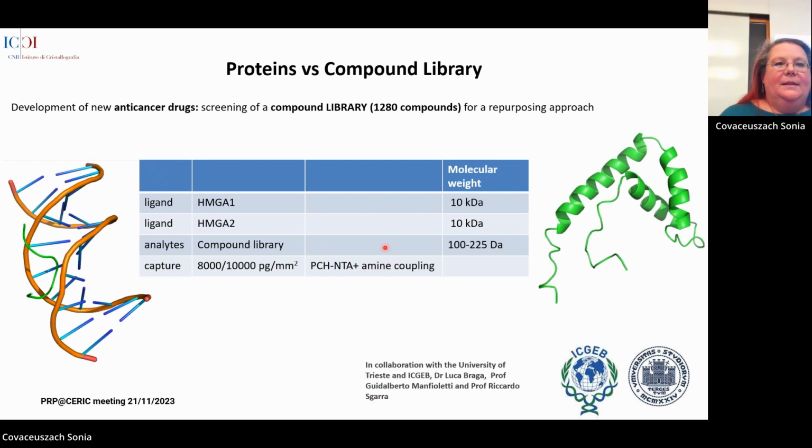Very quickly, this is a project in collaboration with the University of Trieste, a screening for the development of anti-cancer drugs against two transcription factors, HMGA1 and 2.